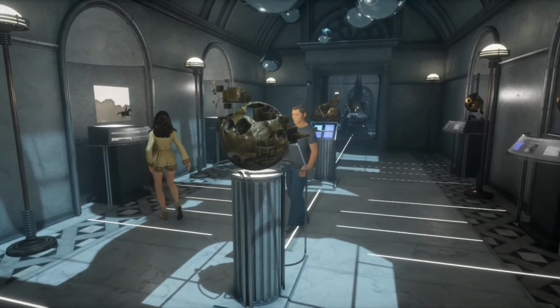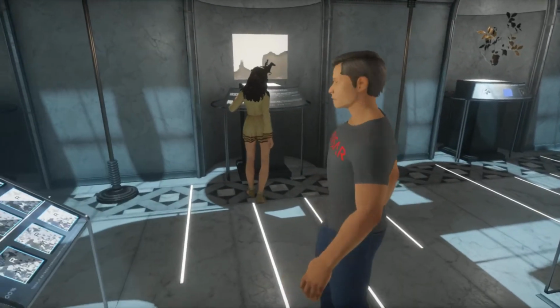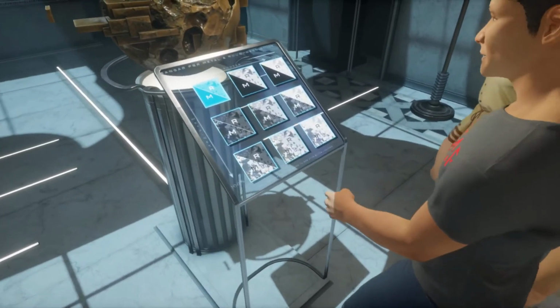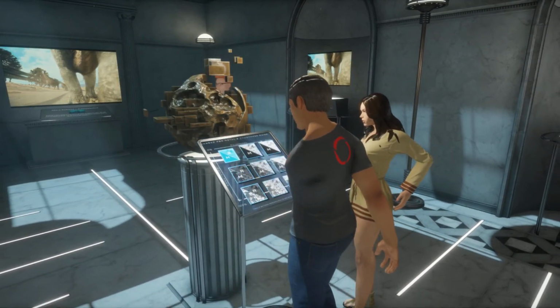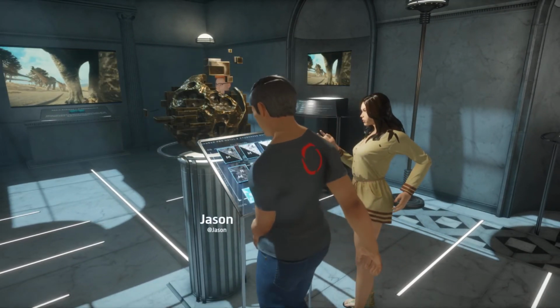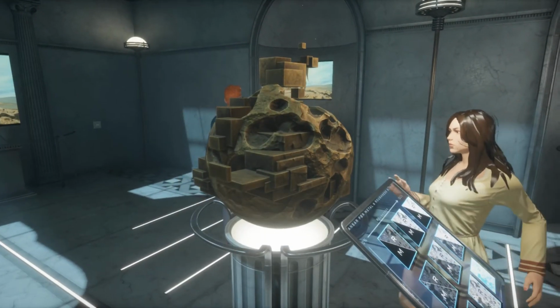If your viewers are ever interested in PBR shaders and PBR rendering and stuff like that, there's some interactive kiosks here where you can learn about what metalness maps versus roughness maps do and how they interplay with one another. That sort of deal.